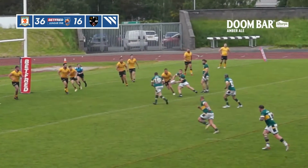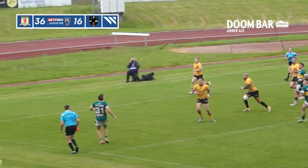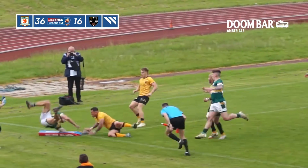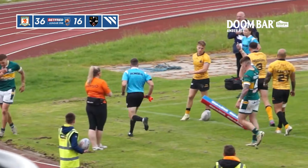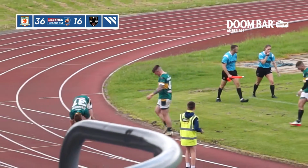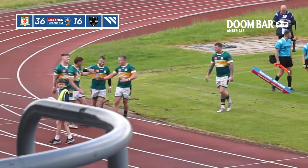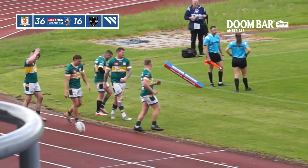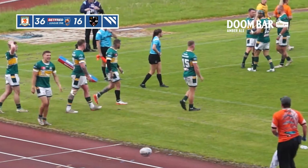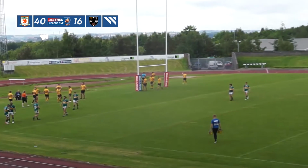Whitmore is the dummy half to Knowles. Now Beherrell, who just hoist it up, looking for Render. Oh, that's a brilliant finish in the corner from Jack Render. Well, he hasn't had his best game from a defensive point of view, but that is a fine finish from Jack Render as Hunslet finish the game with another brilliant try, and they hit the 40-point mark.